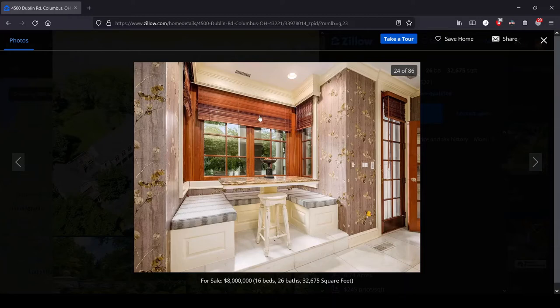The wood blinds, especially matching the windows, I'm not a fan of that. I don't think that looks good at all. But yeah, no. With the wood valance over the door, no, absolutely not. The stool here, okay, why is that even there? There's not enough floor to pull it out.